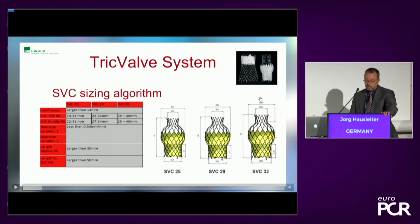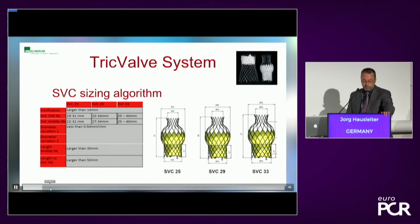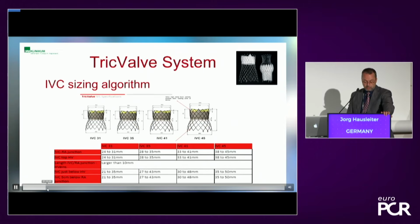Then you see here that the lower part, the lower 50% more or less, is covered, so that we have a nice sealing, and this is also in the lower part where the actual valve is. Then we have 4 sizes for the lower cava vein, the inferior cava vein, which is coming here in a second, hopefully. Here it is.